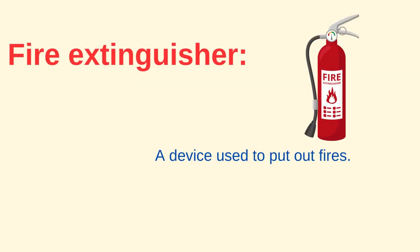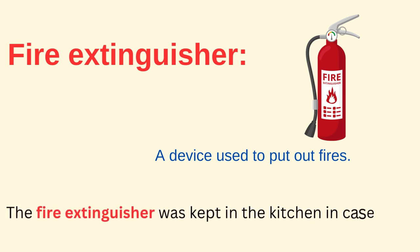Fire extinguisher. Fire extinguisher, a device used to put out fires. The fire extinguisher was kept in the kitchen in case of emergencies.